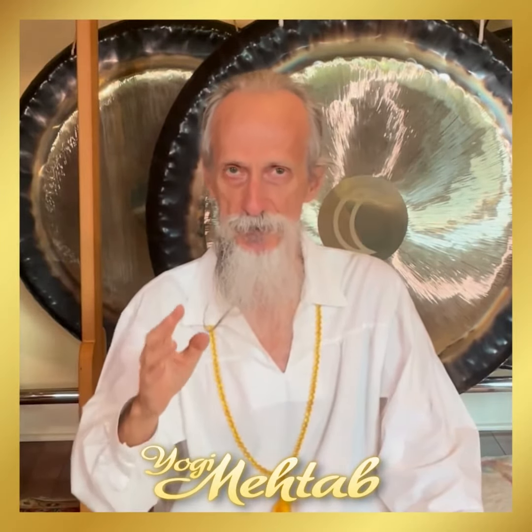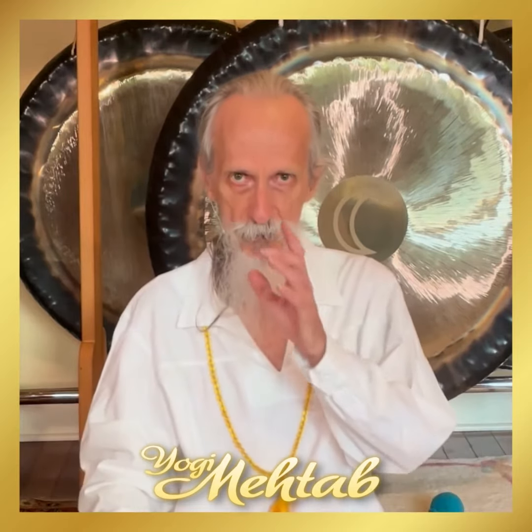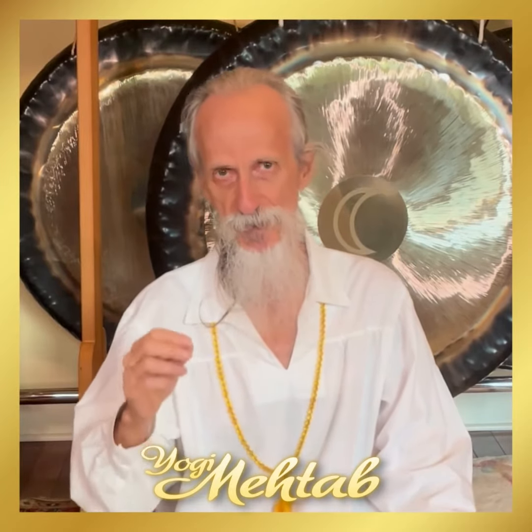So remember, to change your mood very quickly, within a matter of a minute or two, find the side that is blocked. Try to breathe through that side, close off the open side, long and deep breathing, 30 seconds to a minute or two, and you'll be surprised how quickly you can actually change the mood.